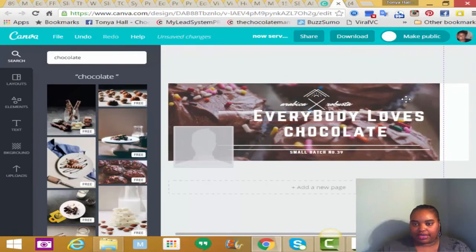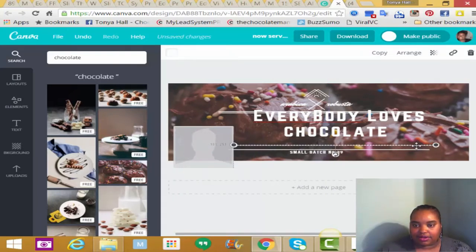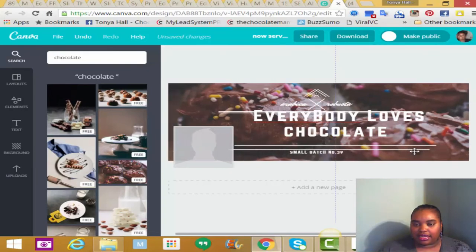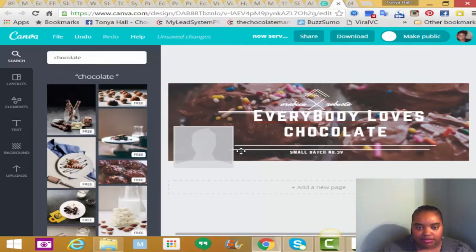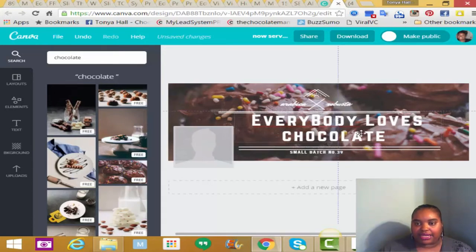See how I just grabbed it and I want to move the picture to the most luscious chocolatey things I can see there. So I can move this line down and around and just kind of move things about. Just highlight it, click it, and move it. Although right now it doesn't want to move this line. Let's see if I can get it to move. I always have to make sure it's an X before you can move it. There you go. Now it's working. Okay, so I'm just moving the lines around a little bit so that I can make room for everybody loves chocolate. There we go. So it's all in there.